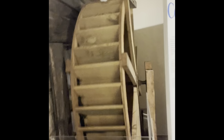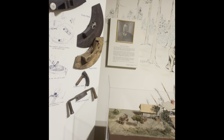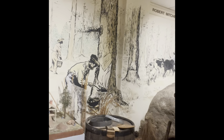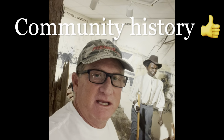Great exhibit. Even going to the range of cooperage and building barrels and life in those days. Pretty interesting. You know, if you come to a museum and actually learn and look, there's a lot inside that can help you come around and figure this place out. The United States, it's a great place.